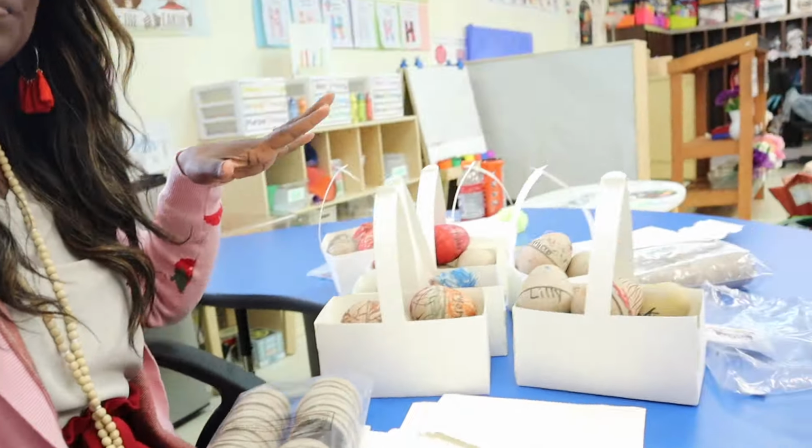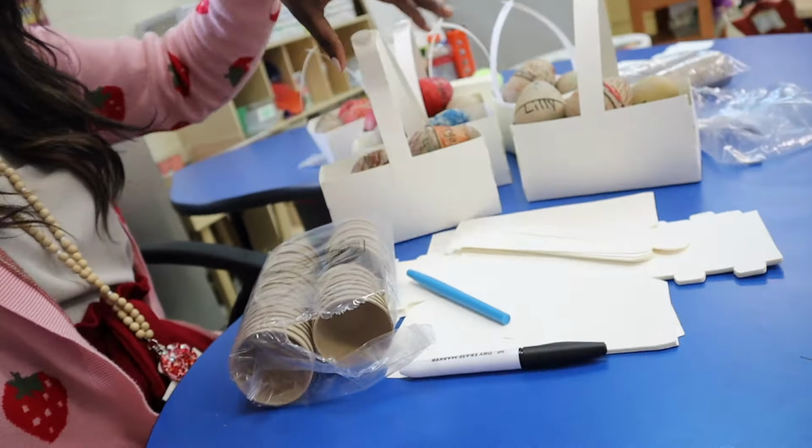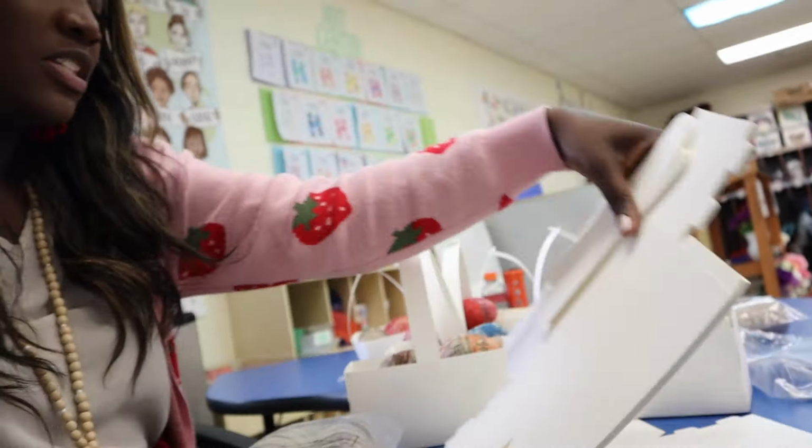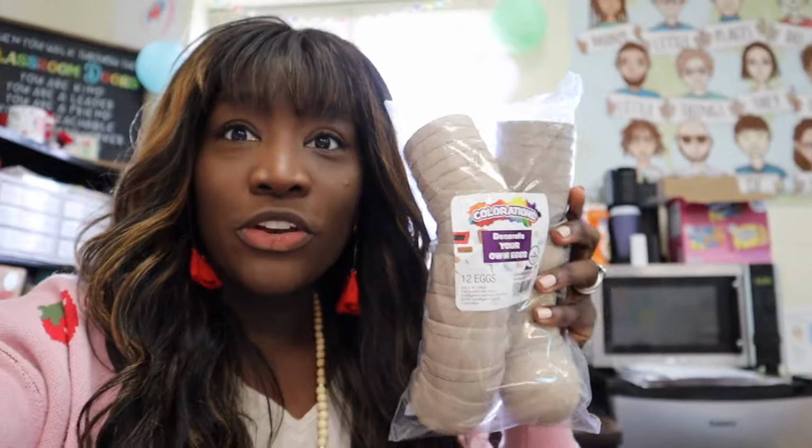Really good stuff sent my kids DIY Easter baskets, which they get to color. So I'm putting all those together. This is what they come in looking like, and then you have to put it together. They also sent DIY Easter eggs, so I'm gonna save these. I'm gonna let DJ and Sissy do these at home, so I'm gonna go ahead and put these in my bag. It can be a cute project for us to do at home.